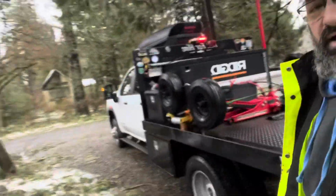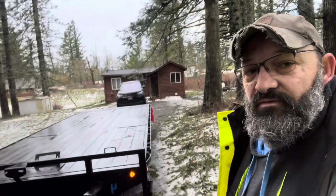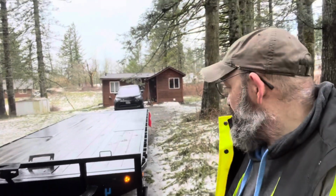So we got into the tight driveway, positioned just in front of the Land Rover. We're gonna go ahead and back up a little further and then tilt the deck.